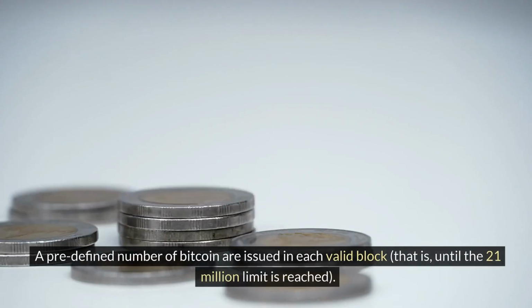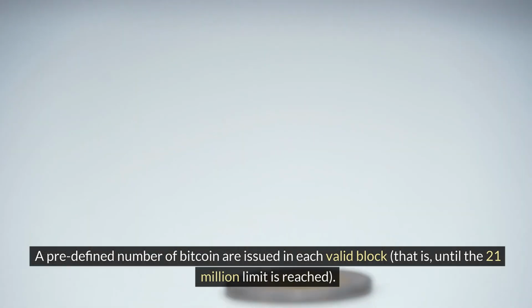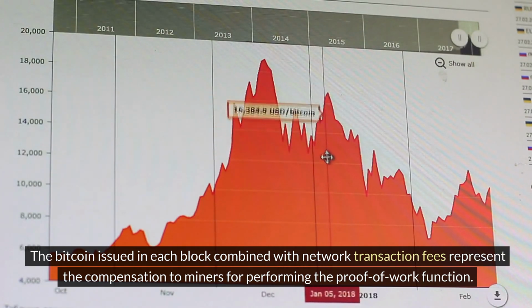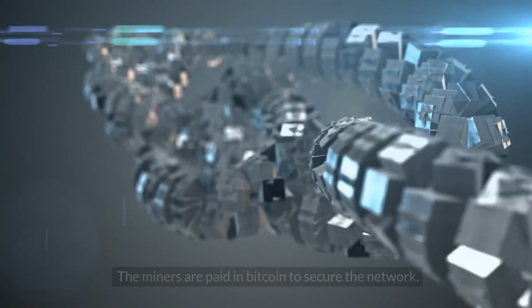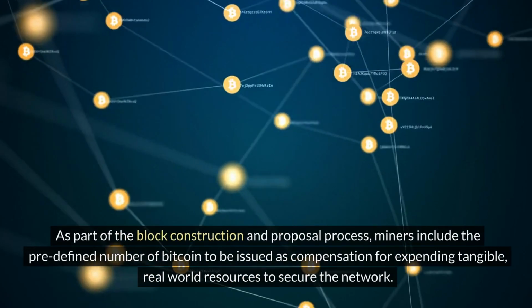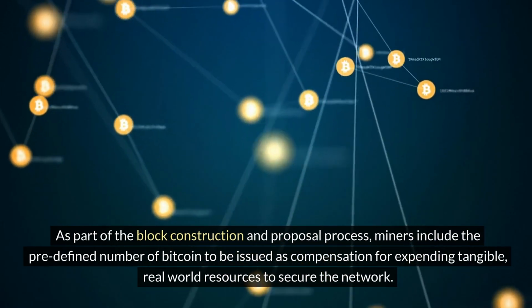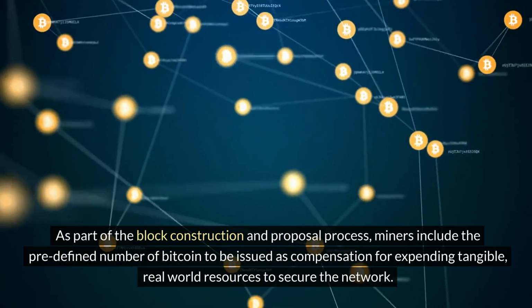A predefined number of Bitcoin are issued in each valid block, that is, until the 21 million limit is reached. The Bitcoin issued in each block combined with network transaction fees represent the compensation to miners for performing the proof of work function. The miners are paid in Bitcoin to secure the network. As part of the block construction and proposal process, miners include the predefined number of Bitcoin to be issued as compensation for expending tangible, real-world resources to secure the network.